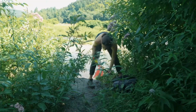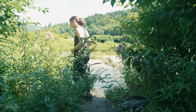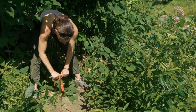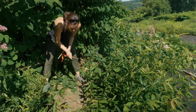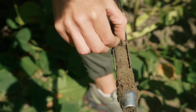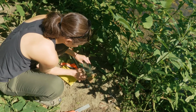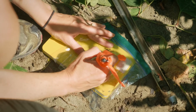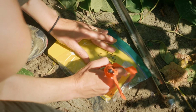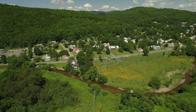We can get a really good estimate of phosphorus deposited on floodplains by sampling sediment because there's a portion of phosphorus that sorbs onto particles. We take a soil core, identify the depth of sediment deposited, so then we can translate a depth into a mass, and we analyze it for the total phosphorus that's associated with that sediment deposited on the floodplain. We determined that it was approximately 300 pounds of phosphorus were deposited there.